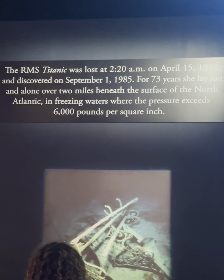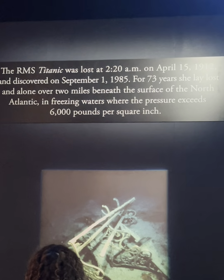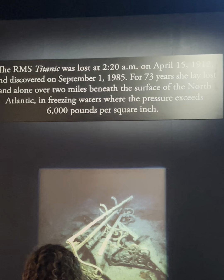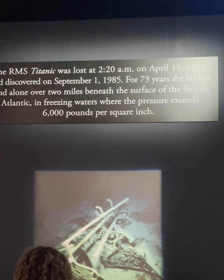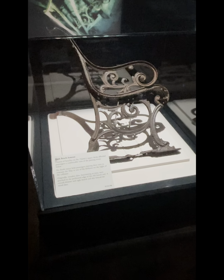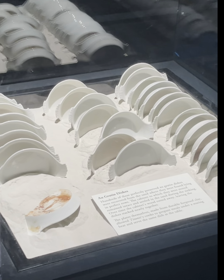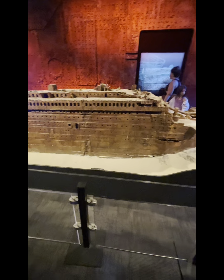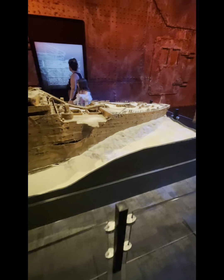So here it says Titanic was lost for 73 years, about 2 miles deep in the earth where pressure is 6,000 pounds per square inch. This was pretty cool. They say that hundreds of ceramic plates were found intact, lying neatly in rows. Here is depicting how the hull of the ship looks at the bed of the sea now.